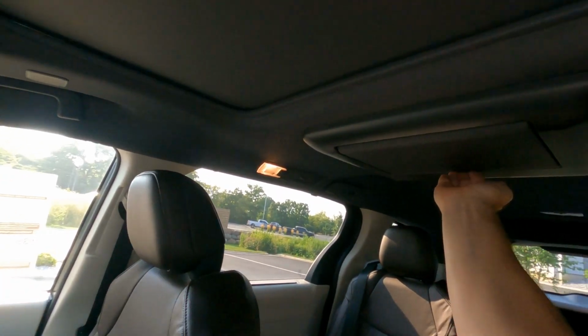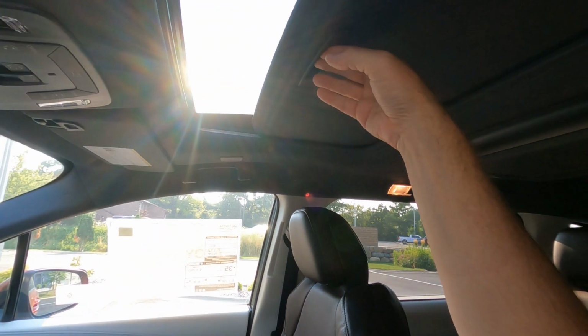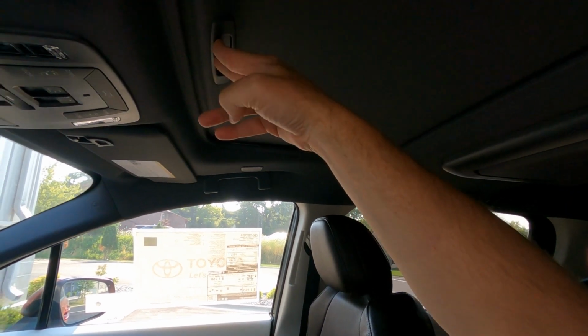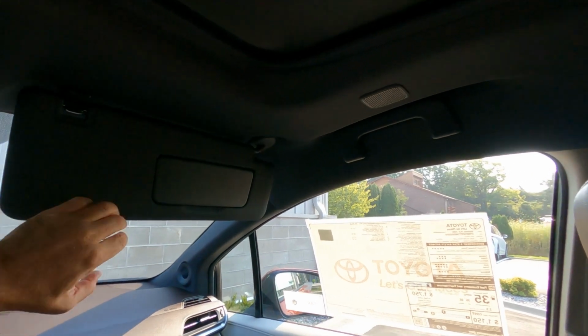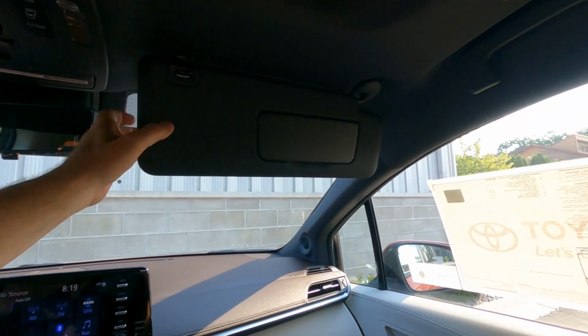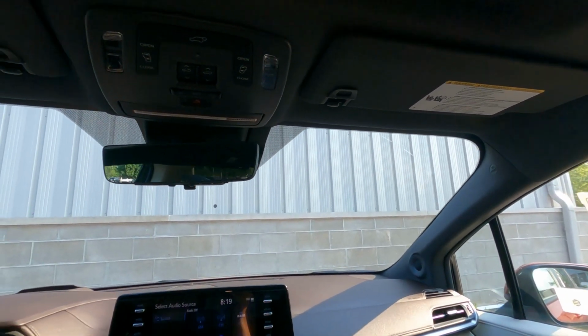I mentioned this one does have the entertainment system. We'll look at that when we get in the back seat. But we do have the power sliding moonroof, which is tinted and slides and tilts and all that good stuff. Over on the passenger side, we have lighted vanity mirrors, sliding visors for different positions.